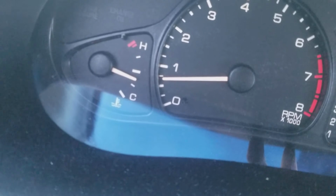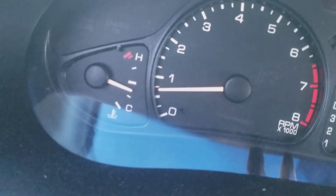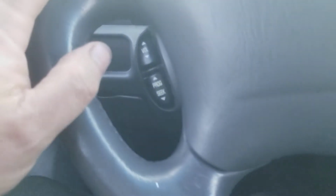I also want you to note the temperature is actually just below the middle. So that's in a really sweet spot. And I was just driving this car. I didn't just start it. I just drove this car about 6-7 miles before I filmed this. So it doesn't get hot at all.